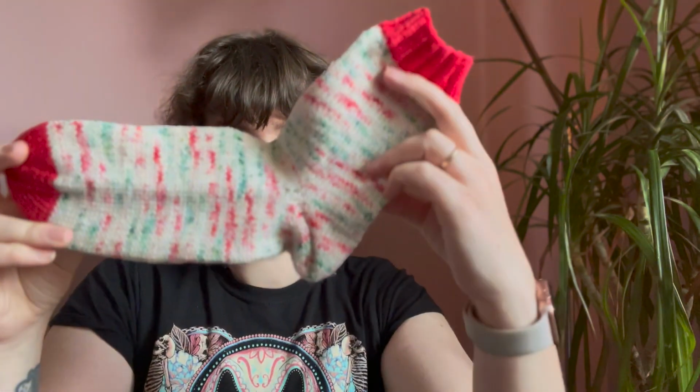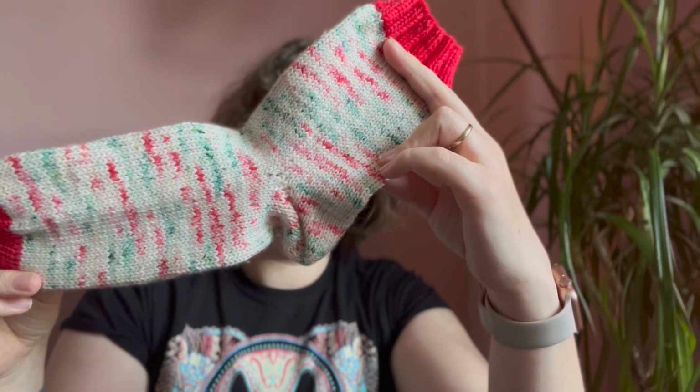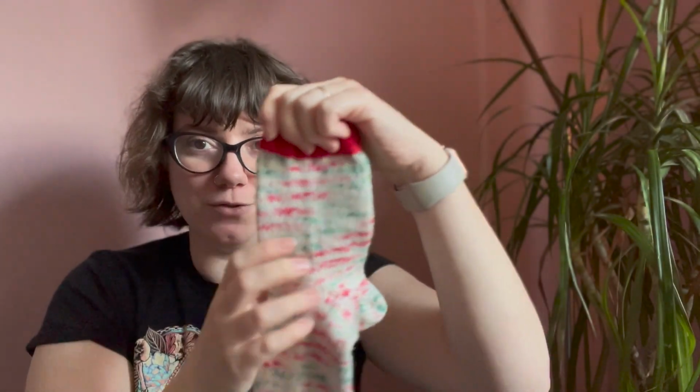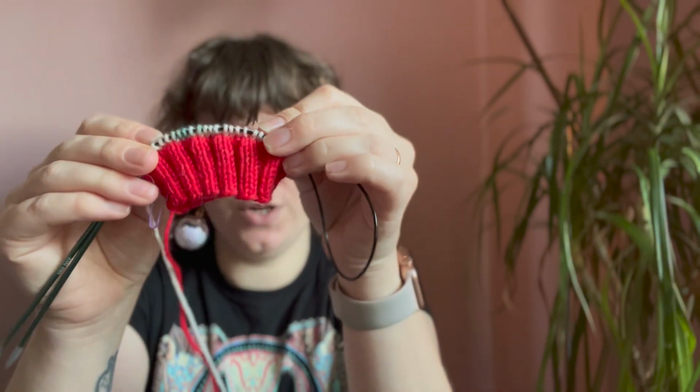I also finished the first of my Santa baby socks that I showed you last time. This is a DK weight yarn from the Fibre Fox, and I am loving working on these. It's a speckled yarn, and it's still coming up with these stripes, like spirals around. I am really loving this yarn, and it's definitely going to be difficult to put these away for next Christmas, because I'm going to want to wear them as soon as I finish the second sock. I did cast the second one on straight away, and just got a little bit done.